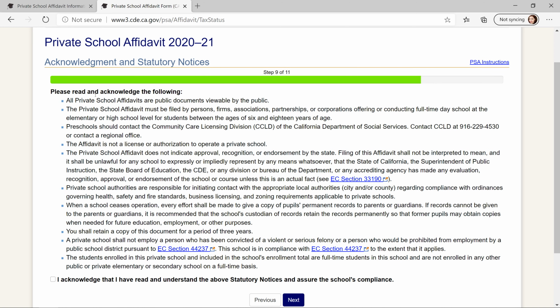Going through here, just so you know, this is something that seems to have changed this year. It used to only be if you had six or more students, but now all private school affidavits are public documents, viewable by the public. The California Department of Education has a lookup tool. You can look up different schools.